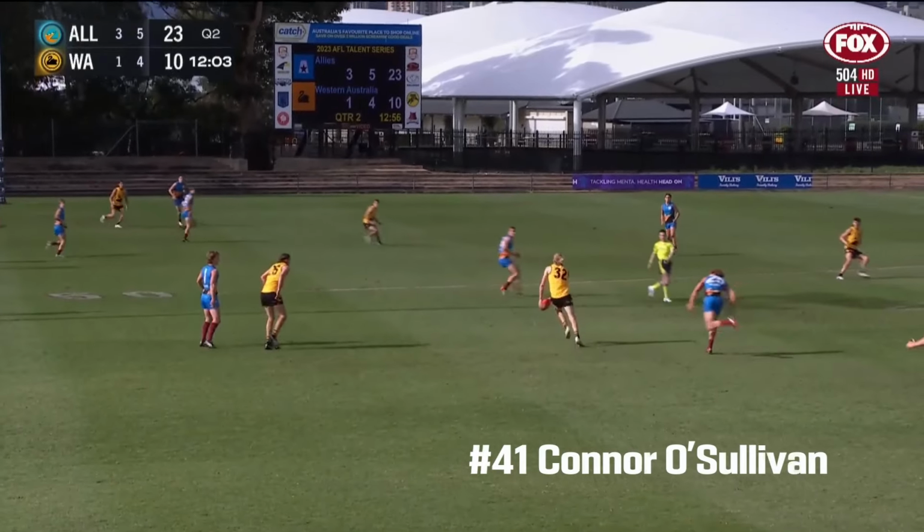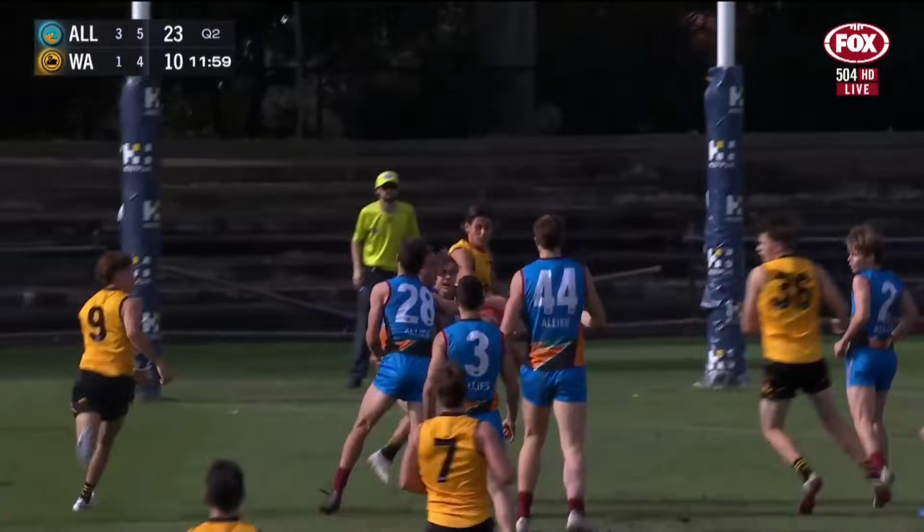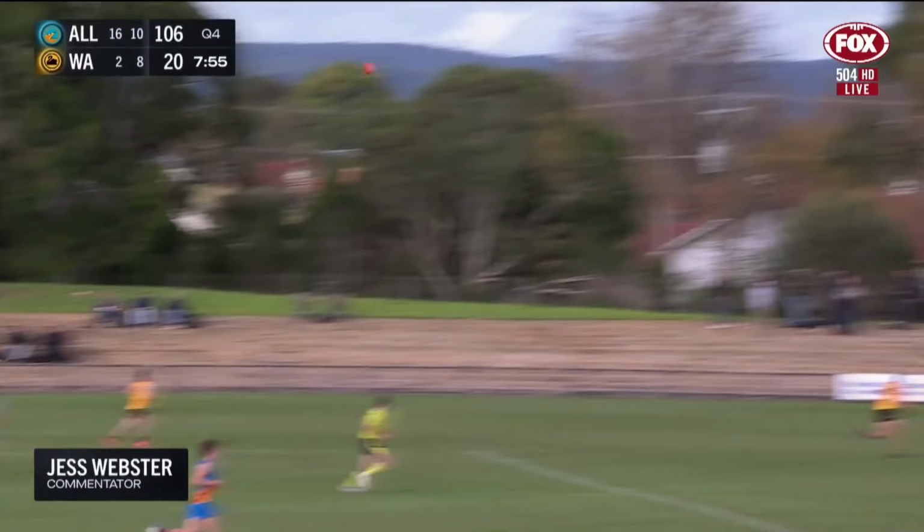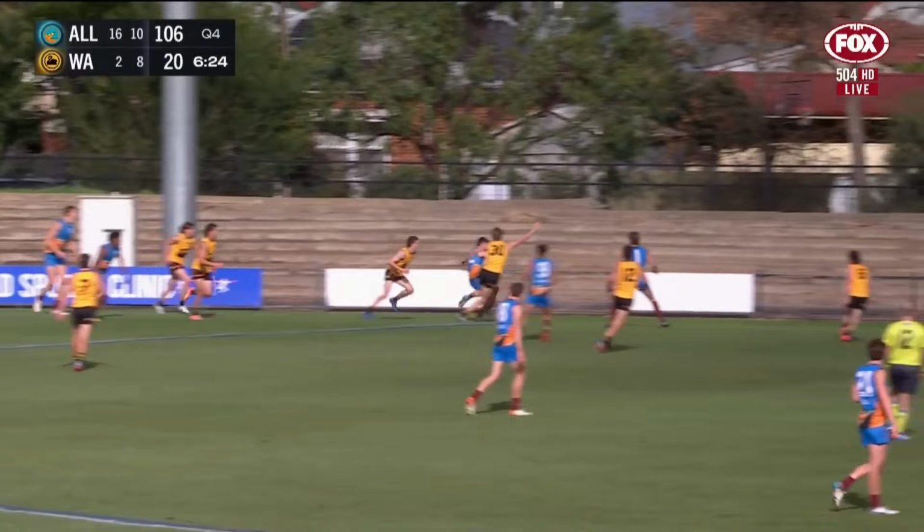With no look there, snapped up by Smith, who takes grass and sends it long inside 50. Arms up high, and there he is. Kick to the outer side. O'Sullivan read it best, the skipper for the Allies today. He's performed pretty well as he looks for Walter on the lead. May was there to support.